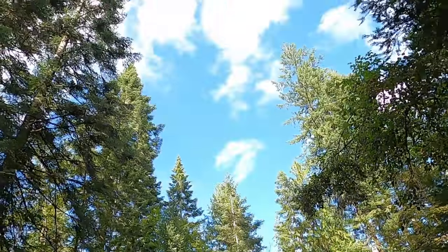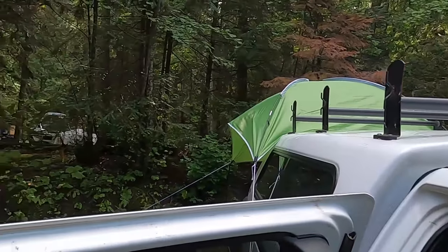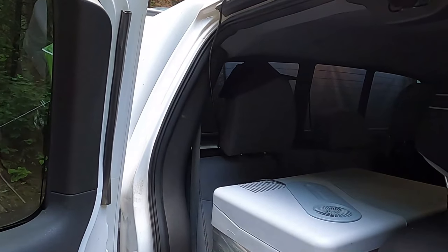Blue sky now, and then come back, hunker down for the night, and that's about it. Head to my job in the morning. Good stuff.